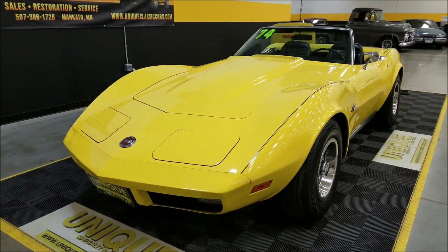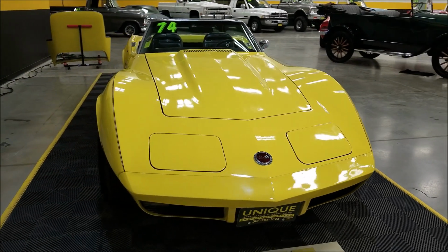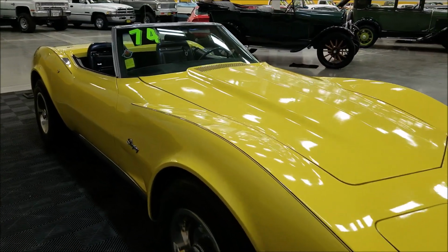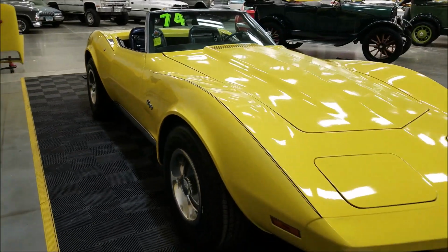This is also a numbers matching engine, believed to be original miles, and it is a CLR suffix code, which means it is an L82, so it's a higher horsepower 350. This would be the 250 horsepower L82. So pretty original looking car.